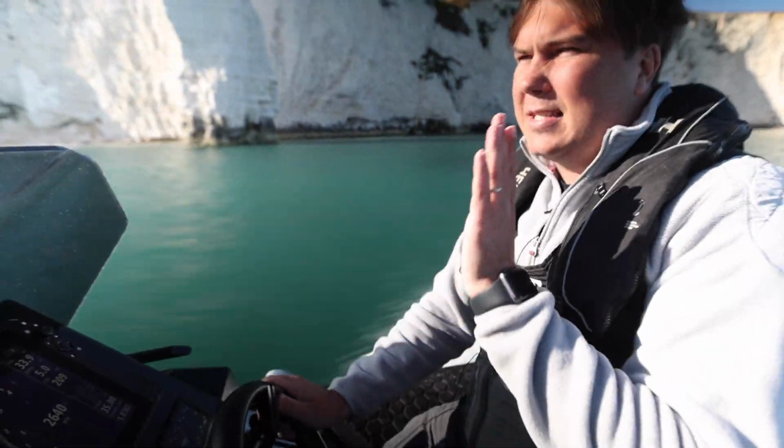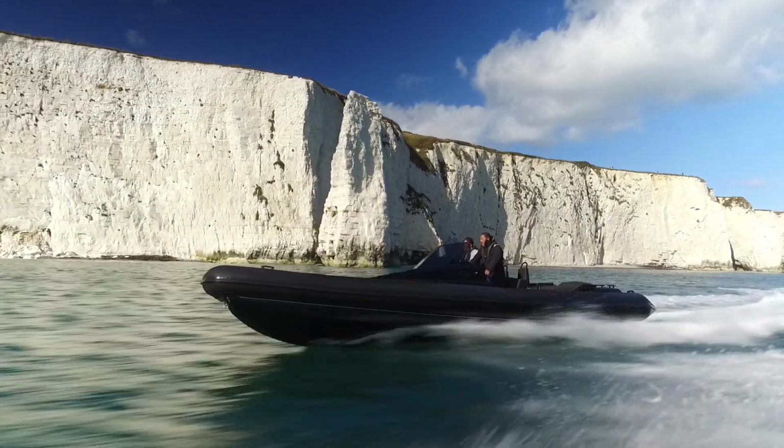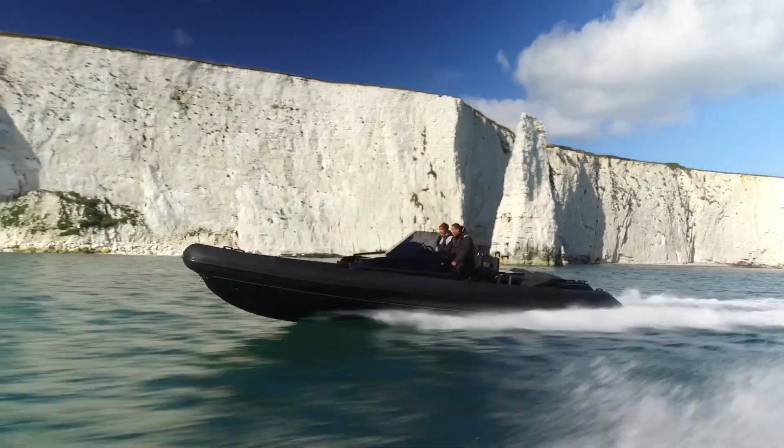It rides so well without any of that assistance, and he's dead right. I haven't touched any of that stuff all day. It settles into such a lovely, easy, level running attitude. And this boat has the Petestep hull.